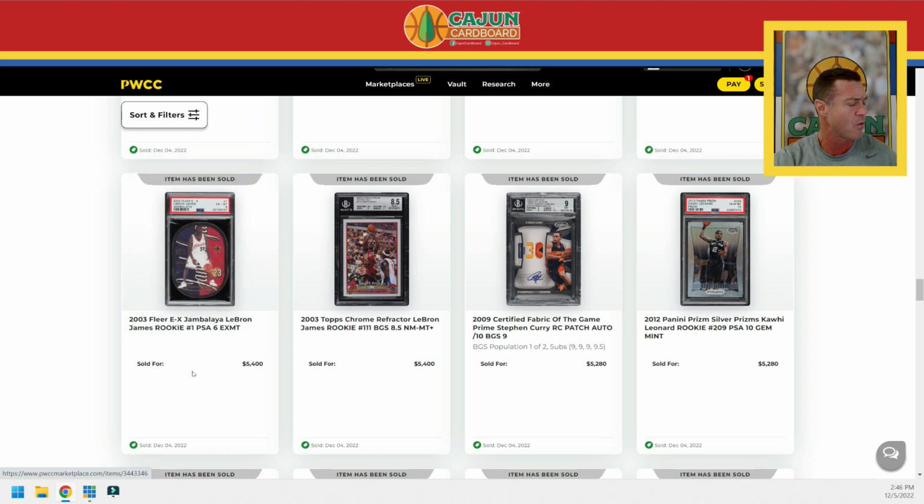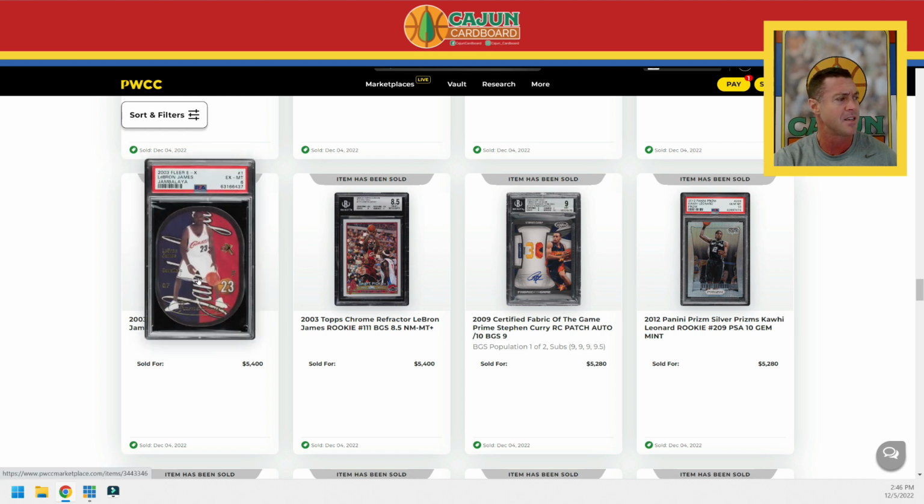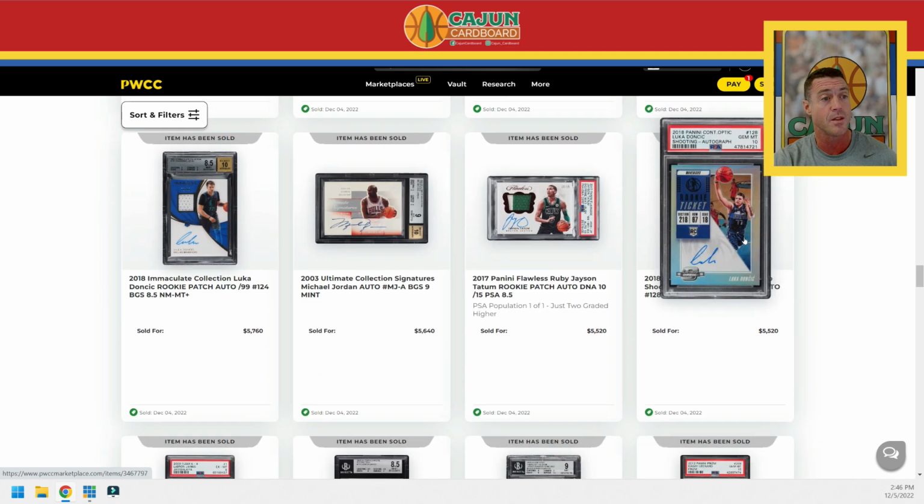Yikes, that's a bad grade. I probably would like to crack that and send it to BGS. It does look like the centering's terrible. At BGS, corners always get a 10 on these jambalayas, or at least I've always seen corners get 10s. So that's a card you probably want to crack out of there and send it to BGS, to be quite honest with you. That's just my thoughts. Let me know what you think in the comments.